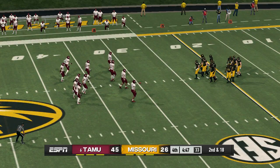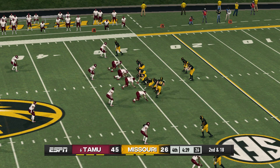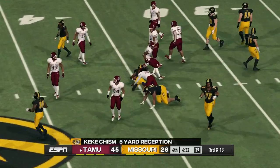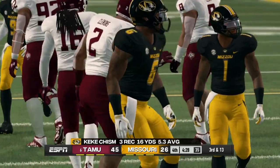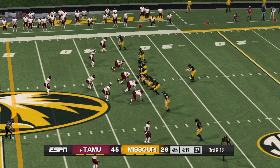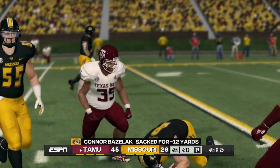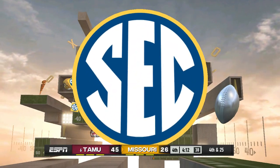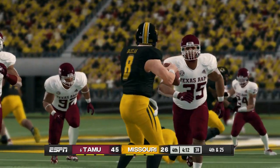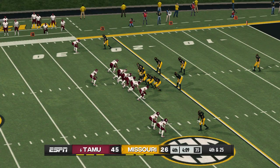They find themselves in a hole here after that sack. It's second and long. Catches it, and that's all. It really wasn't badly played by the defense, but sometimes a good throw and catch just beats you. Tackles him hard at the 23. After the sack, it's now fourth and long.